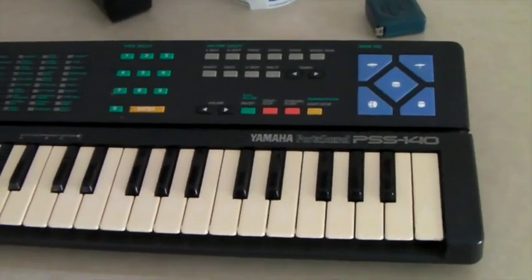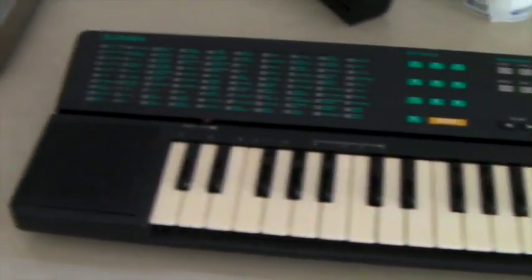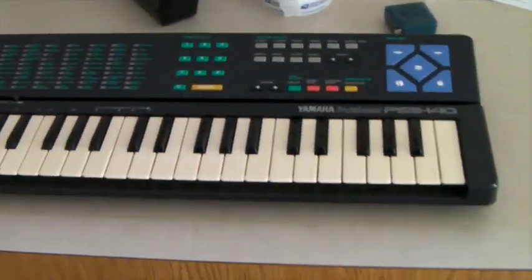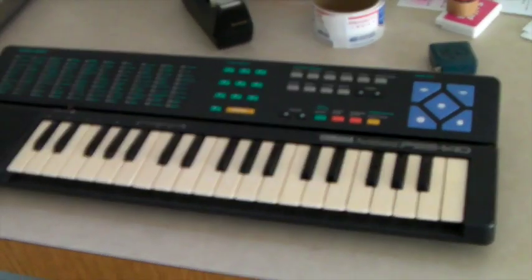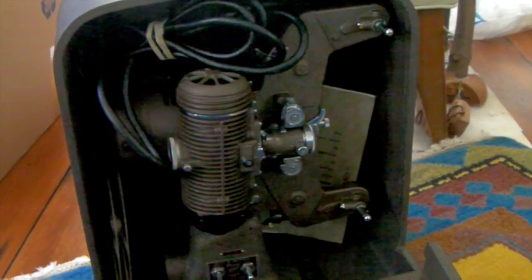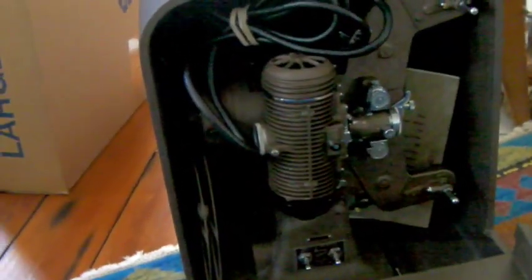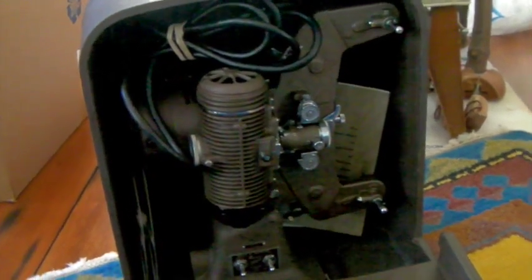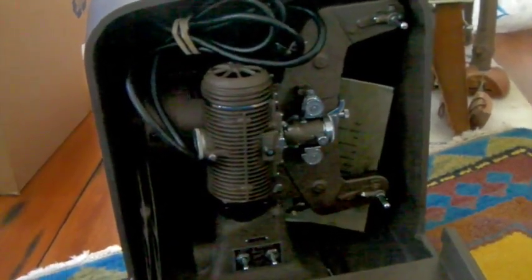This is the Yamaha Portasound keyboard that I sold to someone in Australia, not in the global shipping program. And it sold for $65. This is the Bell & Howell 8mm projector in the case. It looks barely used. It has the paperwork. It has a take-up reel. And the bulb works as well. So we sold this for $120.